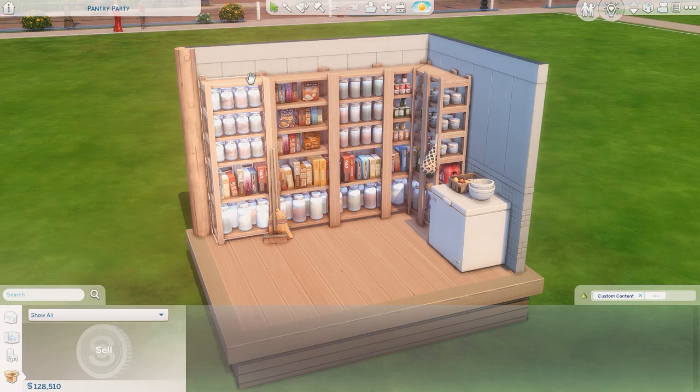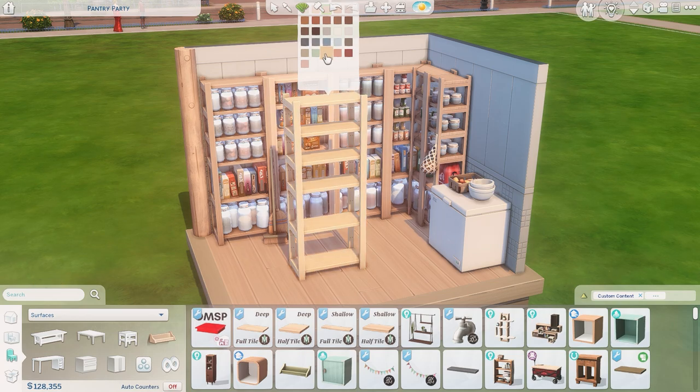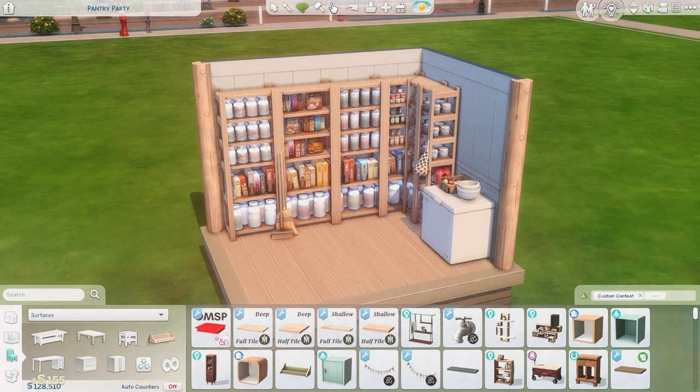And these are great because you can use them for things that aren't pantries, like bookshelves or even a shelf in your garage to put your tools and stuff on. I think that's really fun. So this is kind of what they look like. And of course, PierySim always has wonderful, wonderful swatches. So there's colorful ones, like red, blue, green, yellow, and then you have all your basic wood swatches, white, black, like everything's there.